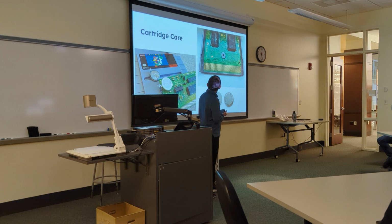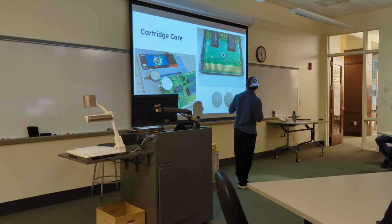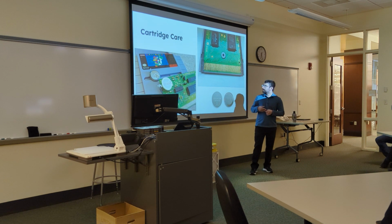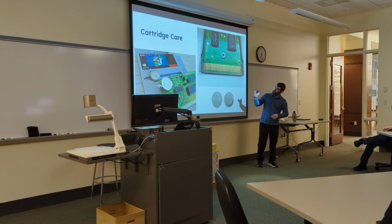The games themselves, not just the systems, also require maintenance in order to stay usable. Cartridges are the most common form of distributing older games, and they're actually quite easy to maintain. Usually all you have to do is keep the contacts clean and replace the batteries.